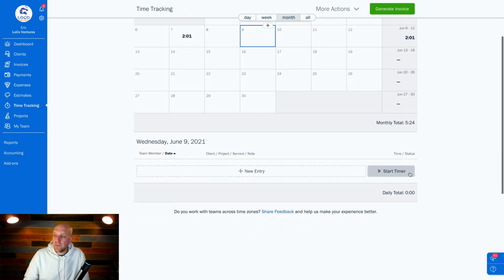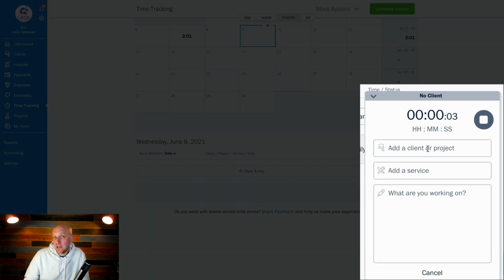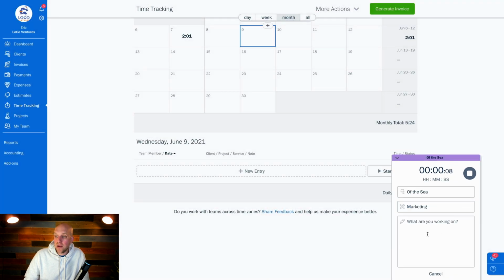One of the nice things here, if you click start timer, immediately the timer starts. So technically, as I'm picking a client on here and putting them in here, this is already time that's going. So even though it's just 10 seconds, that 10 seconds is now tracked. And I can put on something like making a review video.